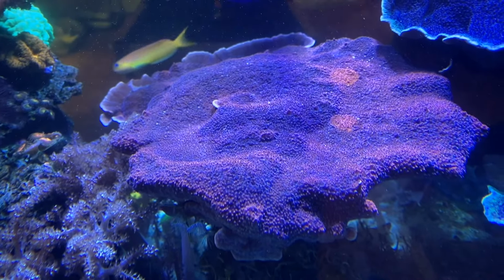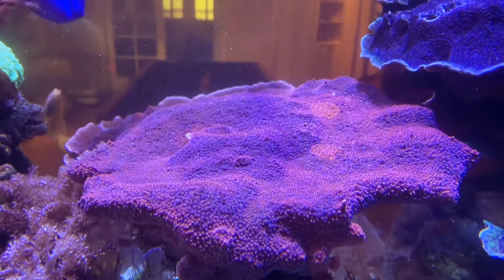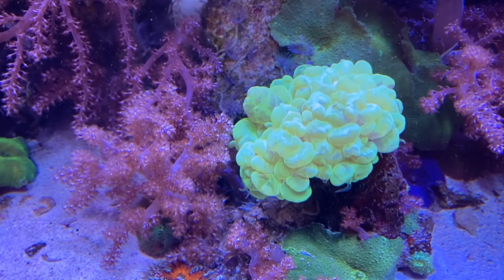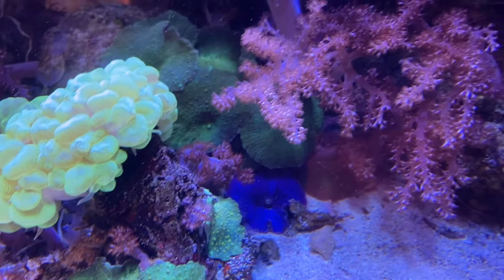Also, we have this beautiful monopora with this nice red color to it. We constantly have to go in here and frag this coral because it just grows so quickly, and we don't want it to shade these nice corals down here. Again, we have to frag up that Kenya tree here on the side because we want those mushrooms to grow, and we want to have more room for that bubble coral, which actually stung me today. That thing is no joke.